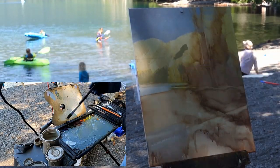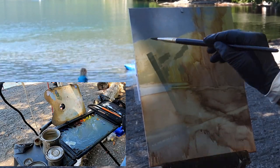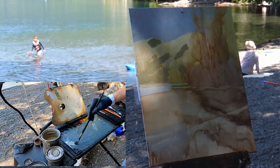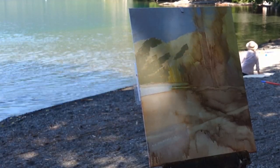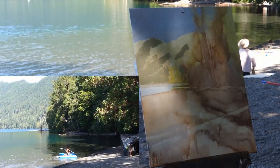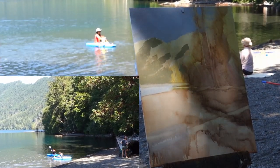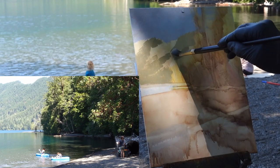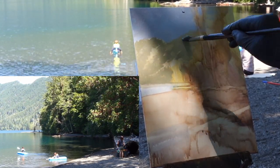And I, like Mark D'Alessio, I tend to do the sky first and then try to key the rest of the painting off the sky. So if I keep a little bit of that paint on my little side palette, I can hold my knife up against it and judge value and get an idea if the color is going to be in harmony or not.